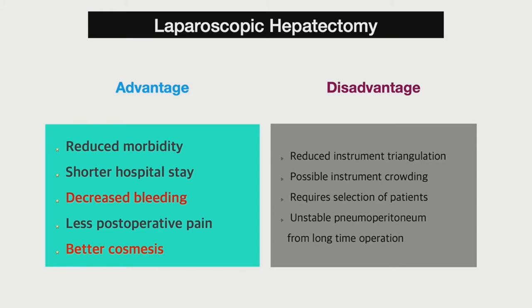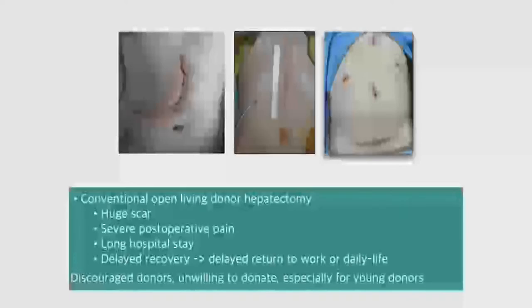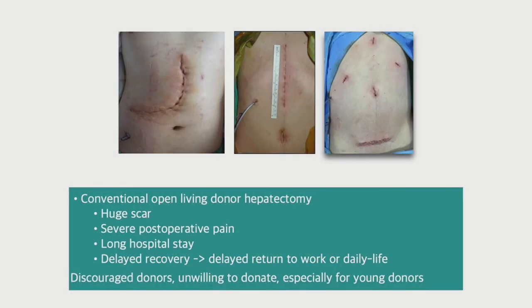Laparoscopic hepatectomy has several advantages and disadvantages. Reduced morbidity, shorter hospital stay, decreased bleeding, less postoperative pain, and better cosmesis are the main advantages. Living donation forces many sacrifices from donors: huge scar, severe postoperative pain, long hospital stay, and delayed recovery, including delayed return to work or quality of life. Therefore, donors, especially young donors, are quite reluctant to donate, so the laparoscopic approach should continue to be discussed.